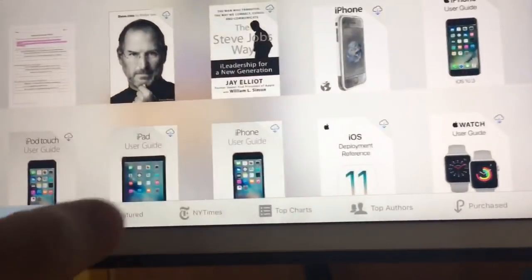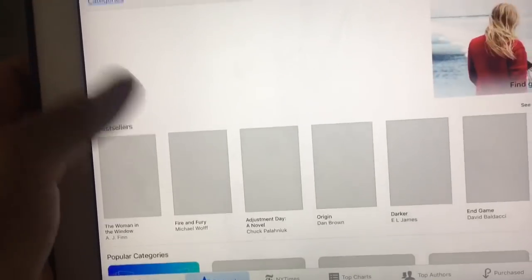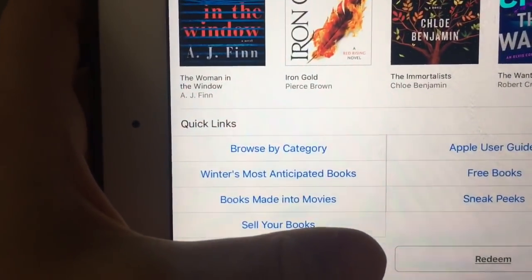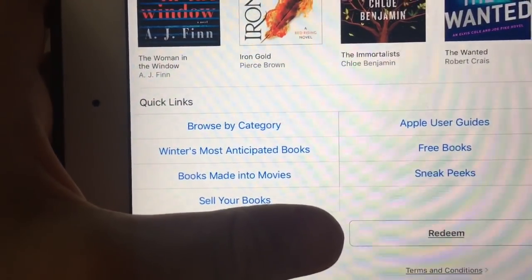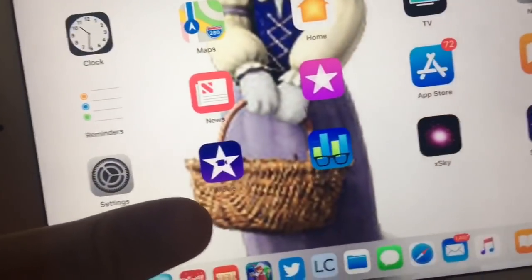So we can go to iBooks here, go to Featured, and then scroll down to the bottom once it loads here. When you scroll down, this is on all iPads, but there's a new category called Winter's Most Anticipated Books. It's been there since the original version, but I never mentioned it on the show before.